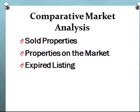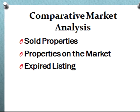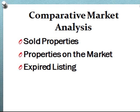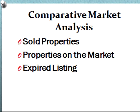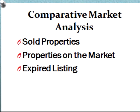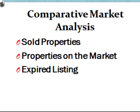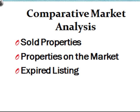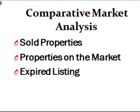There are three components to the comparable market analysis. We're going to first evaluate properties that have sold recently. That gives us a good idea of what our property should sell for. Secondly, we're going to evaluate properties that are currently on the market. That'll tell us what our competition is. We certainly don't want to be above our competition. And lastly, we're going to look at expired listings. Those are listings that have been on the market way too long and probably overpriced.